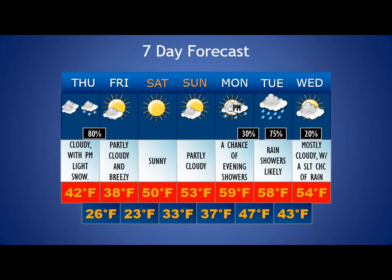Friday, looking at partly cloudy and breezy conditions, mostly sunny skies with a high of 38. Abundant sunshine all the way through the weekend, with temperatures warming to around 50 on Saturday, 53 on Sunday under partly cloudy skies, and then a warm week ahead as we go into next week, accompanied by some rain showers with the system that will be moving through Monday night into Tuesday. Looks like a pretty good bet for some rain on Tuesday, and then a slight chance lingering into Wednesday as we see some upper level energy moving in behind the exiting cold front.